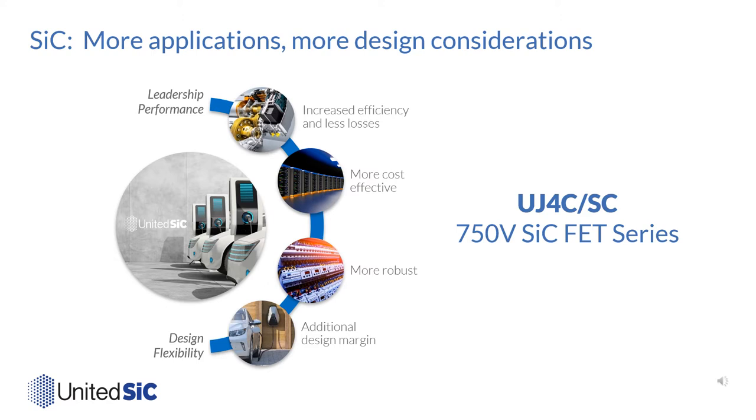Beyond just the losses, power designers are always looking for more cost-effective and more robust solutions. They want additional design margin, which allows simpler thermal designs wherever they can get it, but they're not willing to sacrifice large hits in efficiency or cost to do this. What designers really need are high-performance, cost-effective products that they know how to design with, but also a portfolio that is broad enough to give them the design flexibility where they can push things like performance, cost, or thermal management as various end products in their market spaces will require.